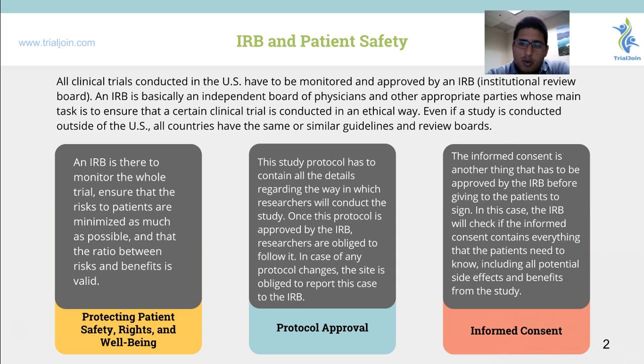The last thing I just wanted to talk about was informed consent, which is what patients sign in order to say that they would like to participate in the study. This is a document that needs to be prepared for patients to read, and it has to include all potential side effects and benefits from the study. So the IRB has to make sure that everything that can happen to the patient over the course of the study is outlined, and then have that readily available in a way that patients can understand, because ultimately if they don't sign it, then they can't participate in the study.